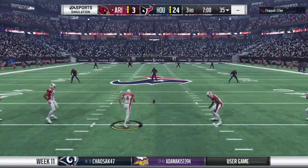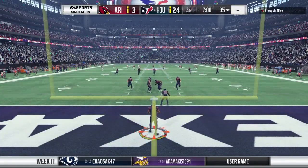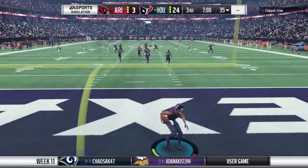Teams appear ready for the fight ahead, and we resume action here in quarter number 3. That'll be taken in the end zone.